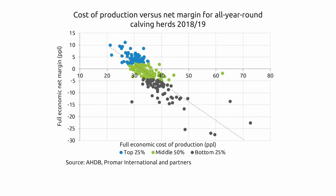This chart shows just how connected cost of production and net margin are. Each dot is an all-year-round calving herd. The data shows that the herds with the lowest production costs consistently have the highest net margins.